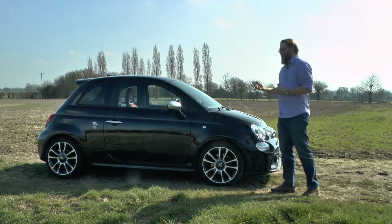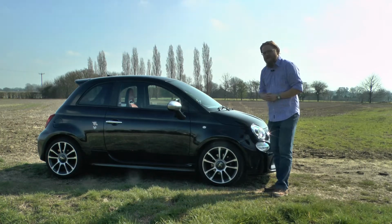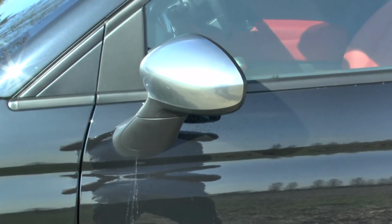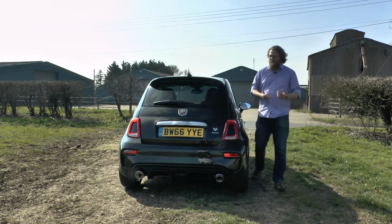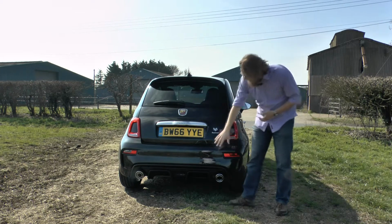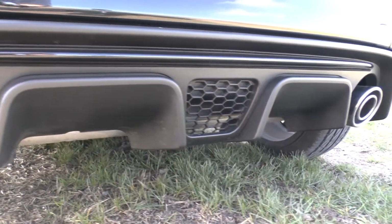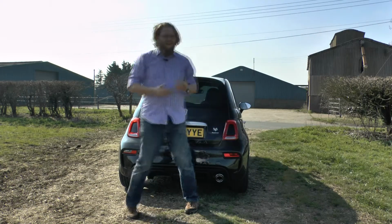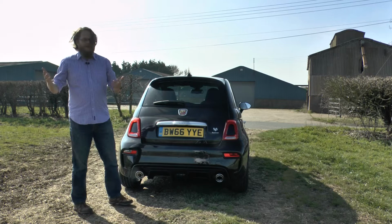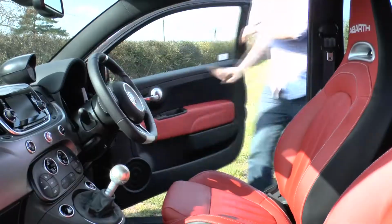Now, when you look at the 595, there's definitely a few styling cues that make it feel a little bit more special than your average Fiat. You've got the nice chrome or brushed aluminium appearance, although it is plastic. This is brushed aluminium, and the styling cues don't stop there. If we come round the back, you can see we've got the diffuser on the back, as well as this quite unusual but quite distinctive twin exhaust setup in this rather sexy chrome colour. And for those of you who are worried that it's all style and no substance and thinking I can't do anything with this car, you'll be pleased to hear it still has a reasonable sized boot.